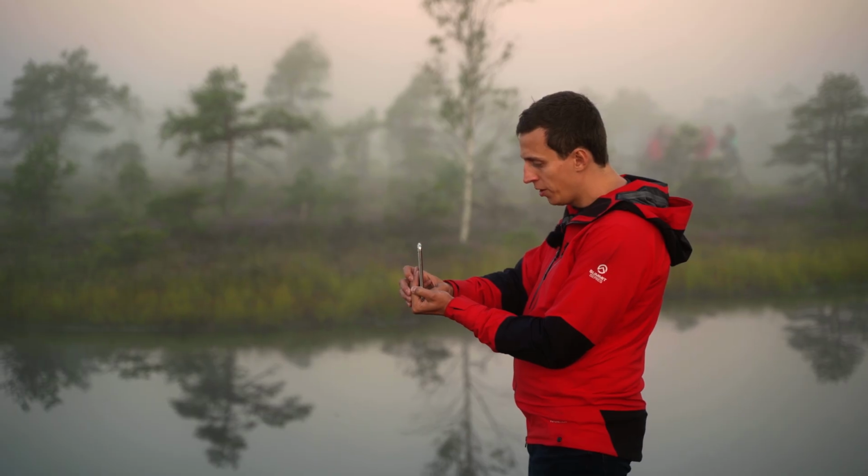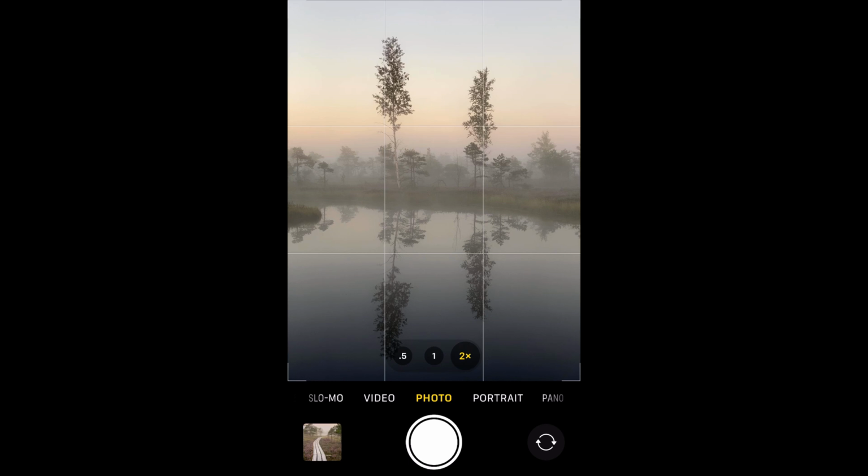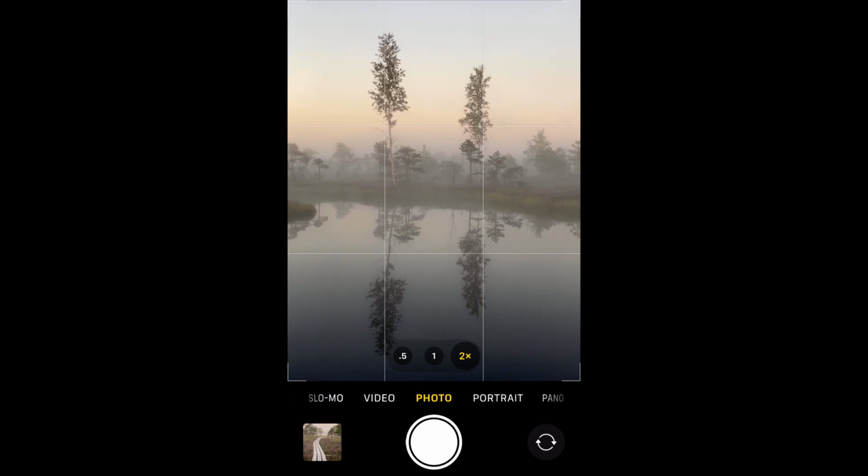So I'm looking for a very symmetrical composition here. I want to make sure I leave roughly the same amount of space in all corners of my frame. And now that I have a nice symmetrical shot, I'll go ahead and press the shutter.